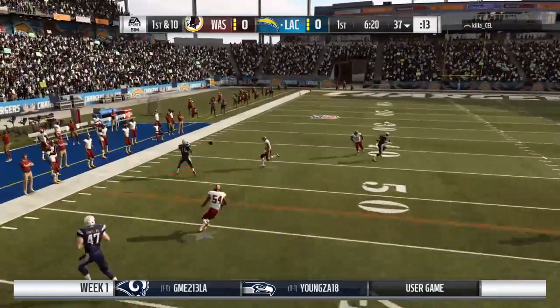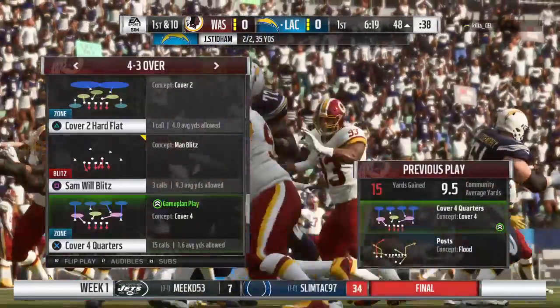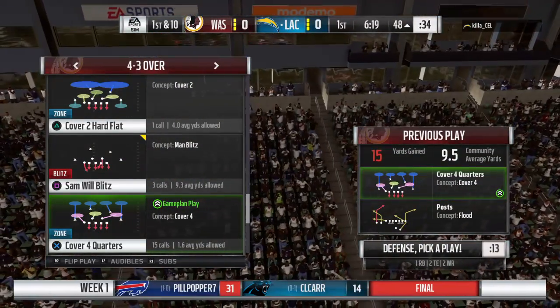They're going to look to throw. Man open left side, it's Williams. And he'll take this to the other side of midfield before going out of bounds. The Chargers passing game rolling a bit here. They've got another first.